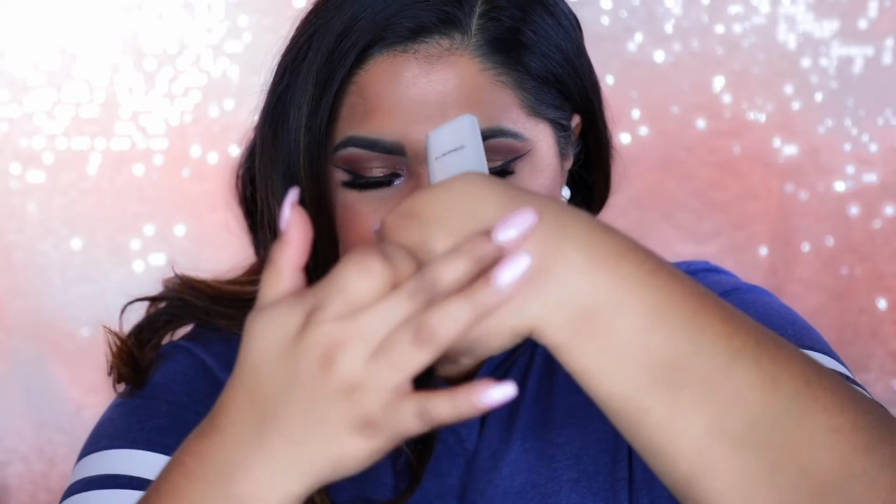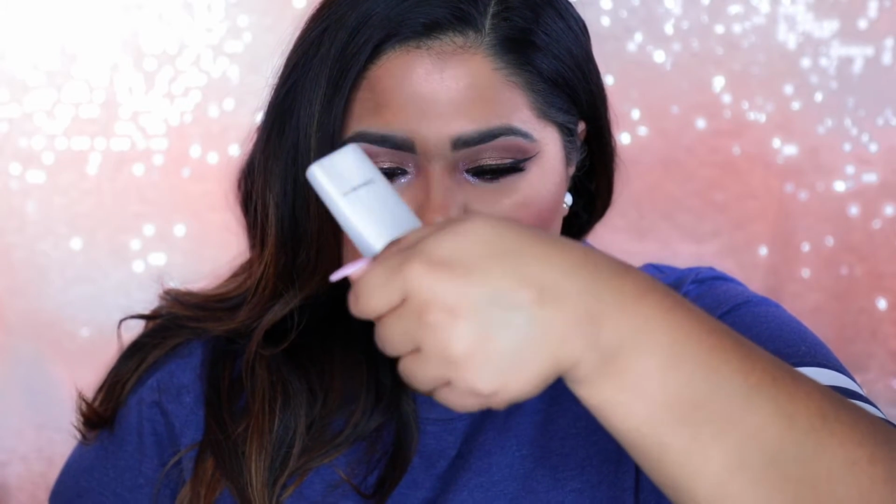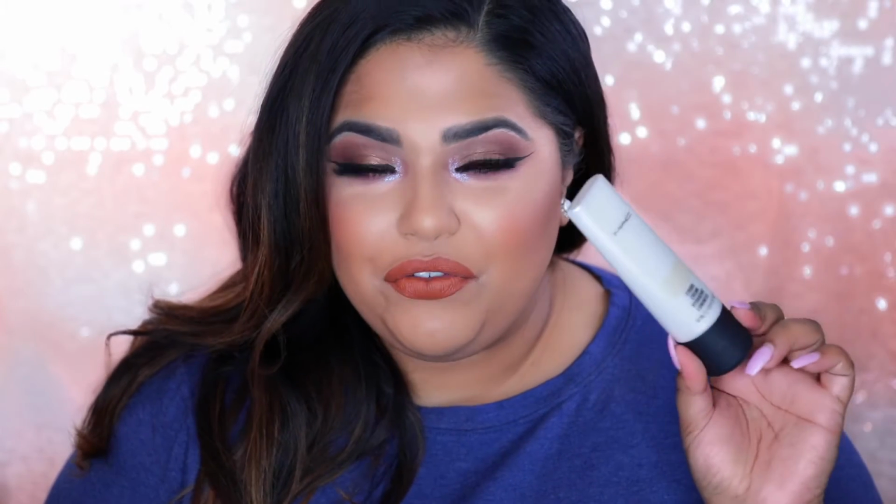I don't know if you guys could see that. It's probably not viewable on camera, but you can see a little bit of the golden hues, like golden hints in it. I feel like this is beautiful on a tan skin tone like myself. It just looks amazing underneath your foundation. It just gives you that beautiful golden glow.